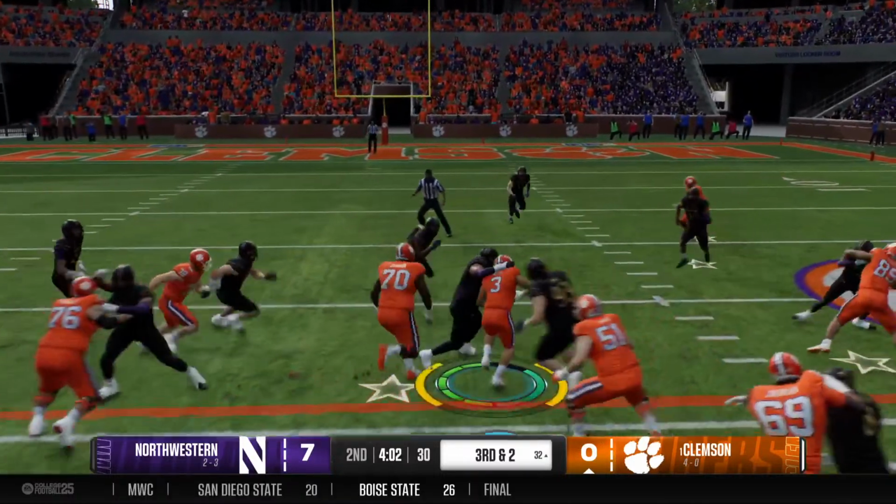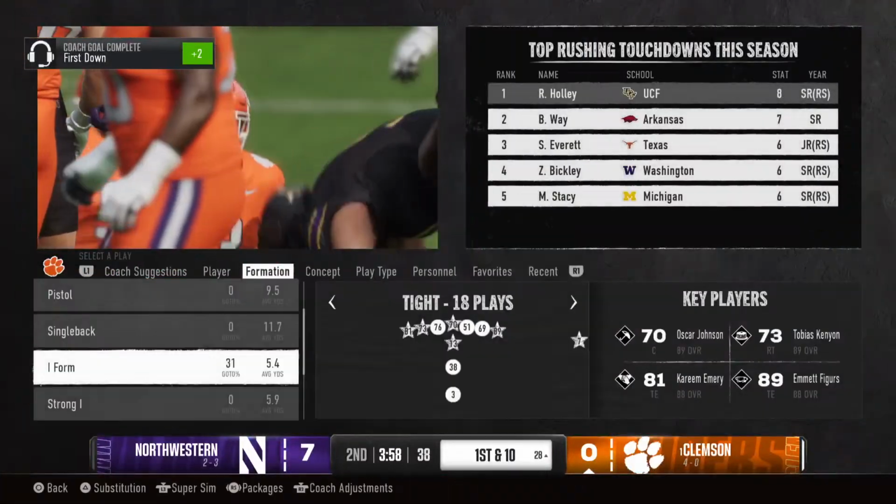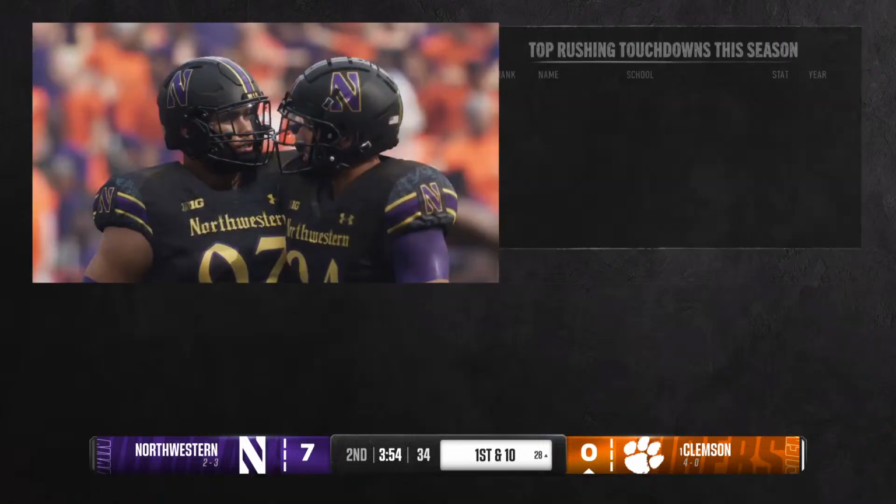Trying to pick it up on the ground. They are on the move as they pick up the first down. They'll spot it at the 28. Really nice job on third down by this offense.